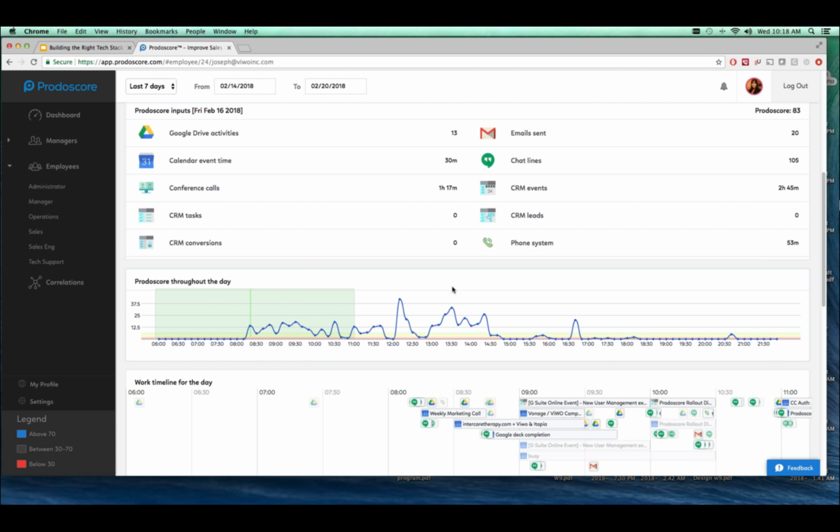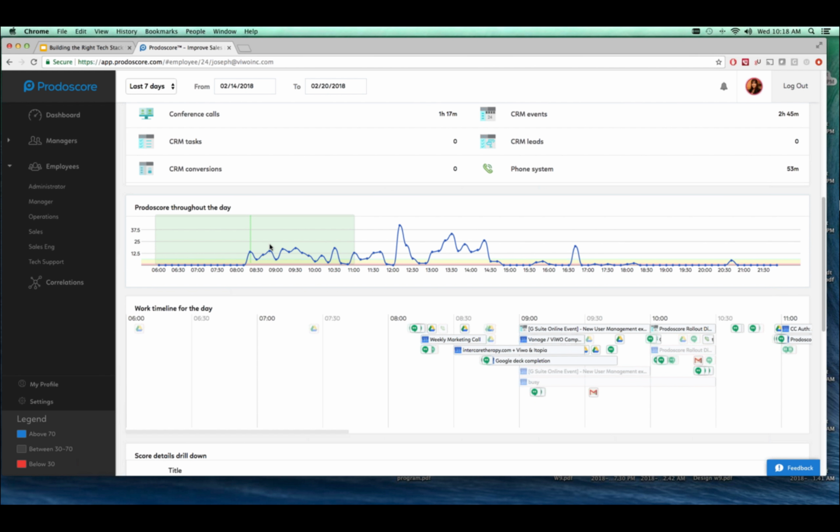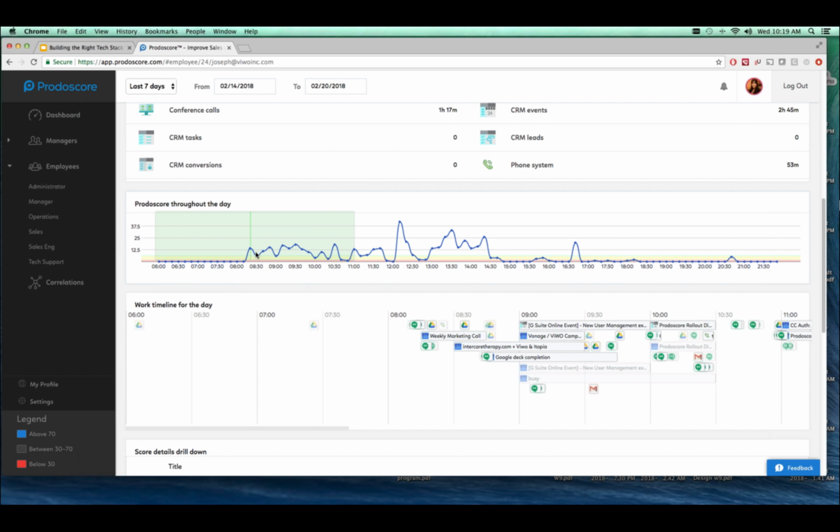But I think one of the cool things is looking at this chart that's in the middle of the page. And what it looks at is activity throughout the day, right?